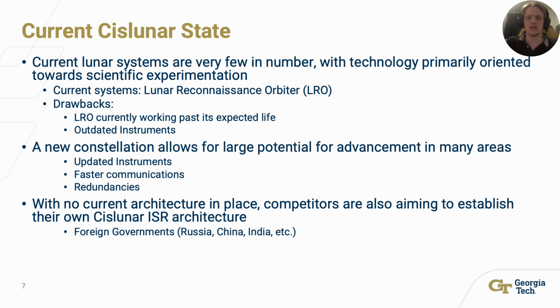So let's take a look at the current state of the cislunar environment. Most current cislunar systems, outside of the ones locally surrounding the Earth, are primarily for scientific experimentation. One example of this can be seen with NASA's LRO, which currently maps the moon's surface. LRO was originally designed for a 2-year mission, but some 14 years later, it is still kicking. But since it is working long past its expected lifetime, we do not know how long it will last.